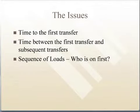The issues that you have to address are the time to the first transfer, which means from the time power fails until the generator starts, comes up to at least 90% voltage and frequency, and the transfer switch transfers. The time in between the first transfer switch operation and the subsequent transfer switches, and the sequence of load, which ones you want to come on first, and in what order would you like to have those begin.